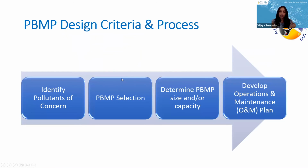So this is the actual design process, once you determine that your project requires PBMPs, that you're going to flow through. The first step is to identify pollutants of concern from your proposed project. Then you would select BMPs that actually target the identified pollutants of concern. Then you're going to use DOTA's sizing criteria, which is both volume-based and flow-based, similar to the city's. And last but not least, develop an O&M plan for each proposed BMP.